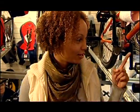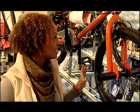So this funky orange one is a tricks bike. That's right, a BMX bike. What do they do? They're for doing tricks on and racing BMX on. And what kind of tricks might you do on here? You might do 360s, tail whips, do backflips as well, and ramps and things, so yeah. Wow.